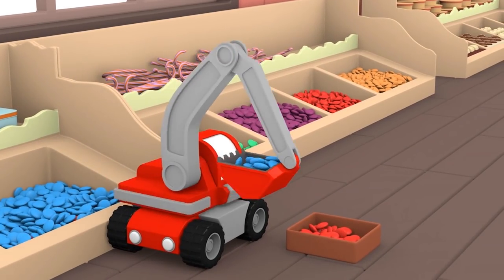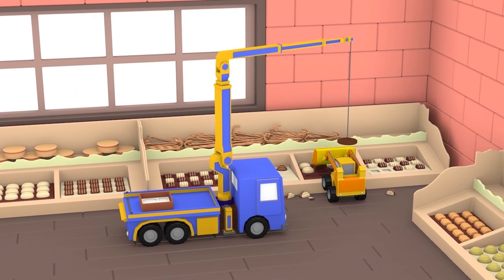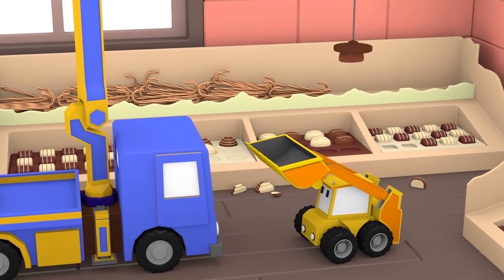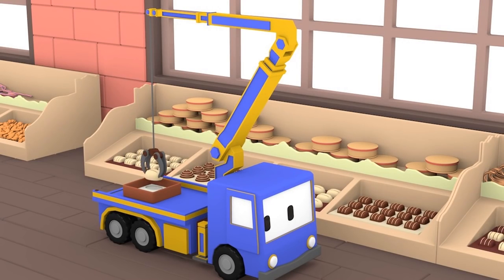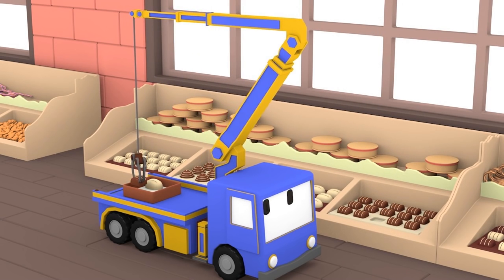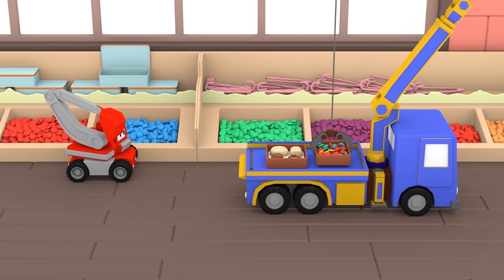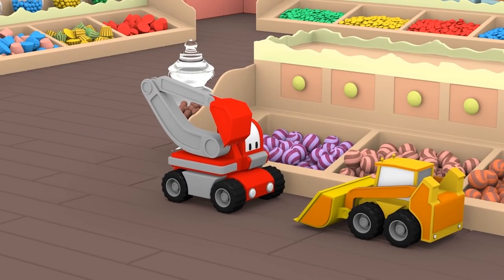Great job, Ed. Billy, do you need some help? Thanks, Charlie. That looks so tasty. Let's go put the candy in the truck. We'll need some of these for sure.